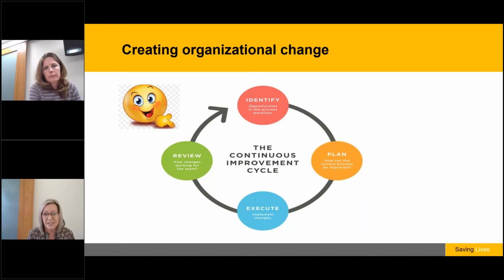And then the last piece to this is the review. How were these changes that we made working for our staff? What were our patient outcomes? And we're going to talk about these 4 items in detail over the next couple of slides.